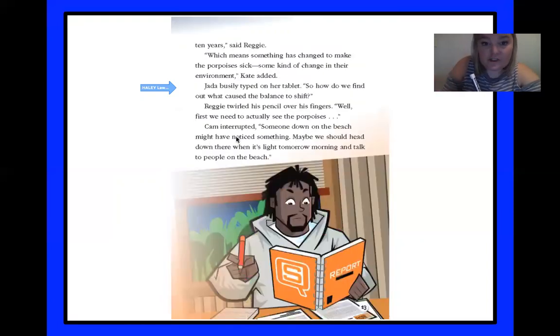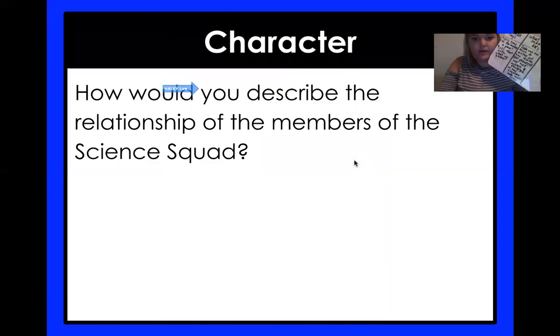So one more thing that she was doing is Jada busily typed on her tablet. So the whole time they were talking about all these ideas, she was typing and taking notes. So I'm going to put that under things she does. I'm just going to say Jada takes notes. So we've got a complete chart here of all the things that Jada did and said. Good job, fourth graders.